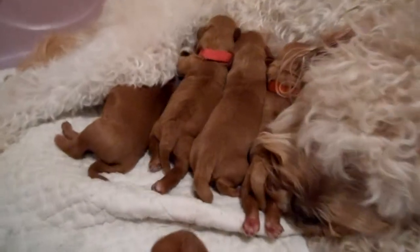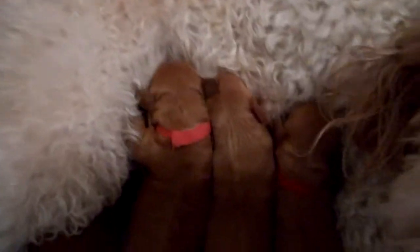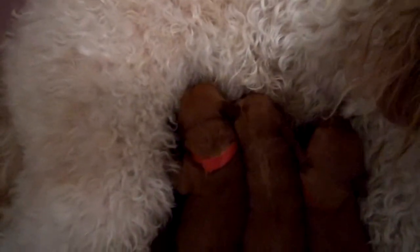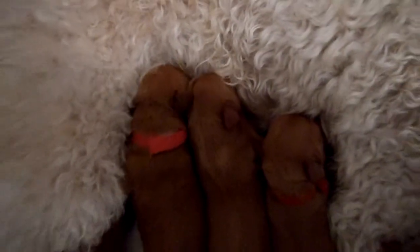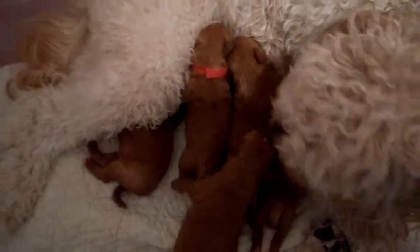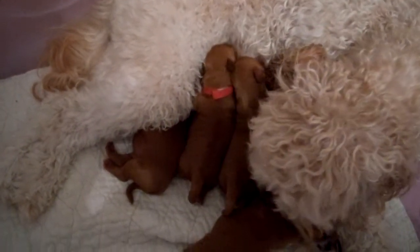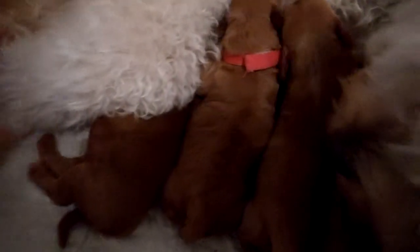So this is the whole little group here, and you can see they're nursing away. I'll see if I can get in a little closer while they're suckling. If you're interested in purchasing a future puppy, go to my website under the Contact Us tab. Just click on that, and I'll get that information sheet from you and turn right around and send you two documents. One's called my introductory letter, and the other is my puppy application. You would fill out that puppy application and send it back to me with your deposit, and that gets you on my wait list for one of the future puppies.